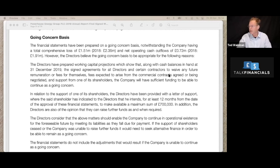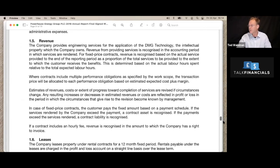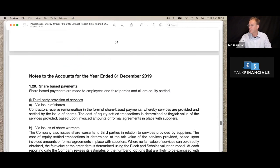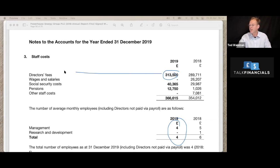I just want to bring up a couple of other items, so we'll just nip down to page 56. And on page 56, we see the staff, and you'll notice that if we look at the staff costs and staff fees, there's a total. The total number of staff was 4. They're paid 300,000, and they are all directors. So there's no admin staff, there's no HR or finance or marketing or sales. These are all directors. So there's no other staff in there. No doubt they'll look to grow that and to bring in some more staff.